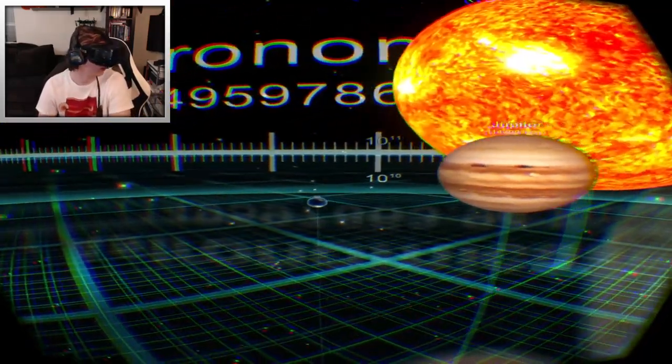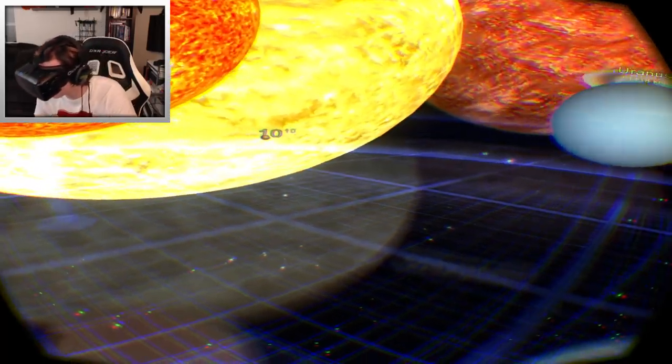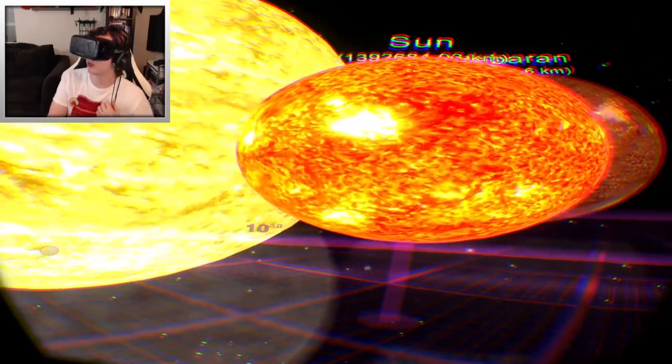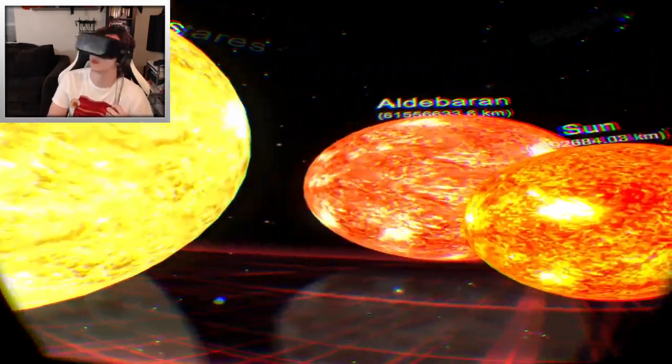Now this is where things are going to start getting freaky and very abstract in a lot of ways. I think this tiny little dot here is going to be like Pluto or something. So at this point you should start realizing that you are a very, very small part of a very, very big universe. Where is our sun?